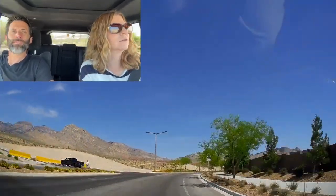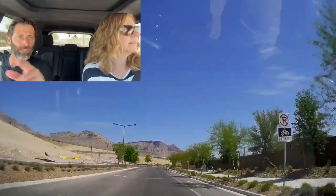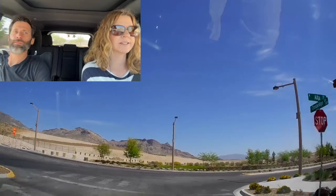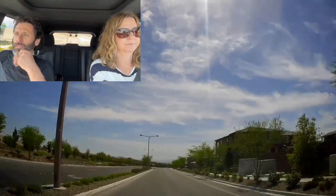So this is cool. Oh, they blocked that road off. They did. You used to be able to go through there and cut around. It hasn't gone all the way yet, but it's going to lead to the new villages eventually. Yeah, because here's the top right here. This is it. So eventually right here to the left is going to be one of the five new villages that will be coming to Summerlin West. This is Alta. Yep.